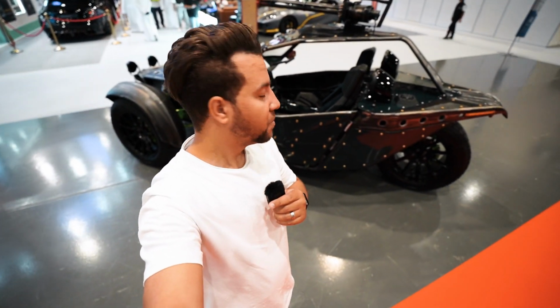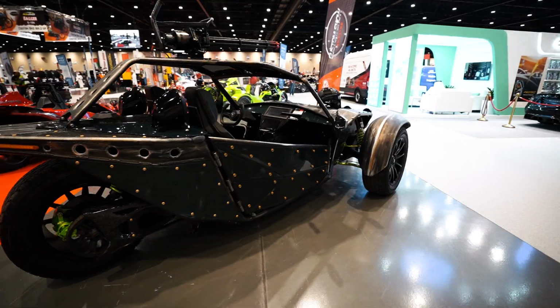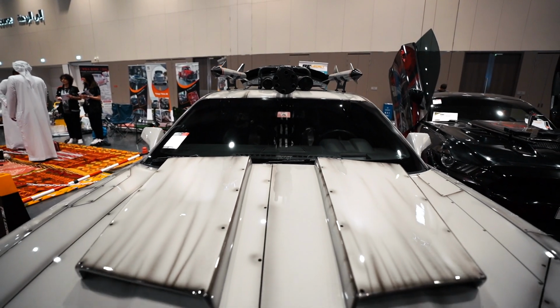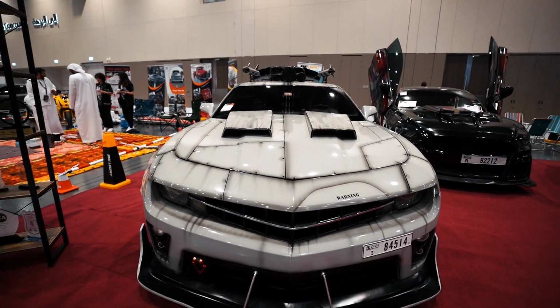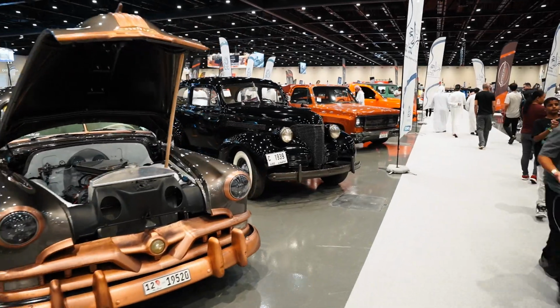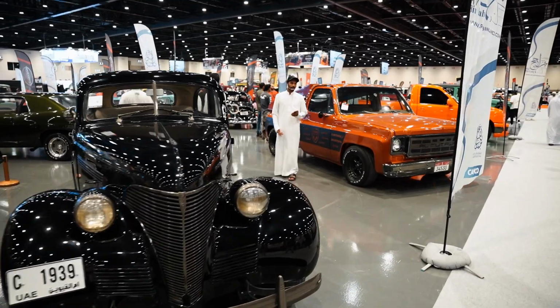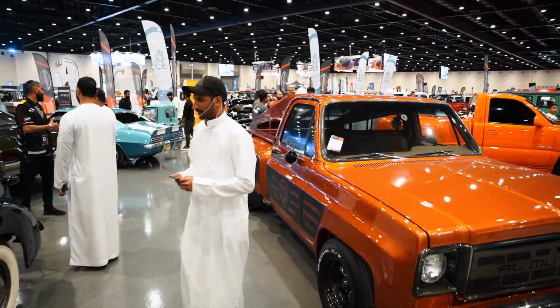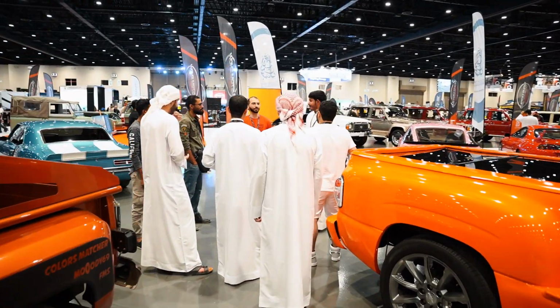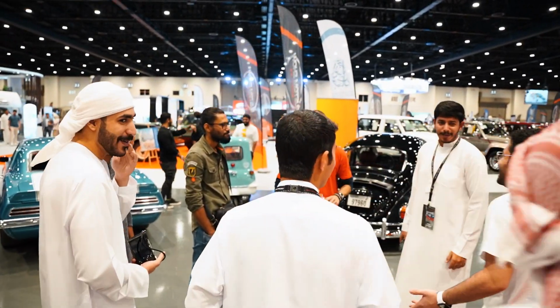Look at this car. People are going crazy. Riyadh, look at this one. Raymond, I'm coming to you. Here is Raymond's cars. But where is Raymond? Raymond is there. I think he's busy. Okay. Here is our guy, Raymond.